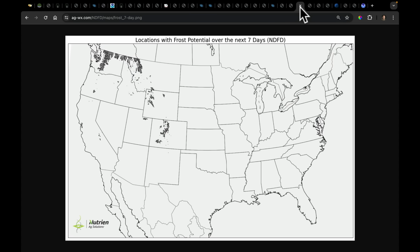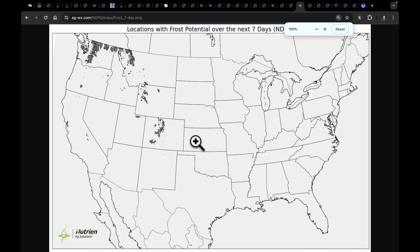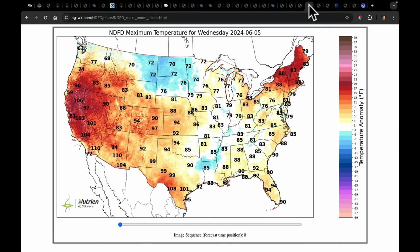Okay, frost. I told you we're about done with this. That's the least amount I've seen in a long time. Let's now get to the high temperatures.